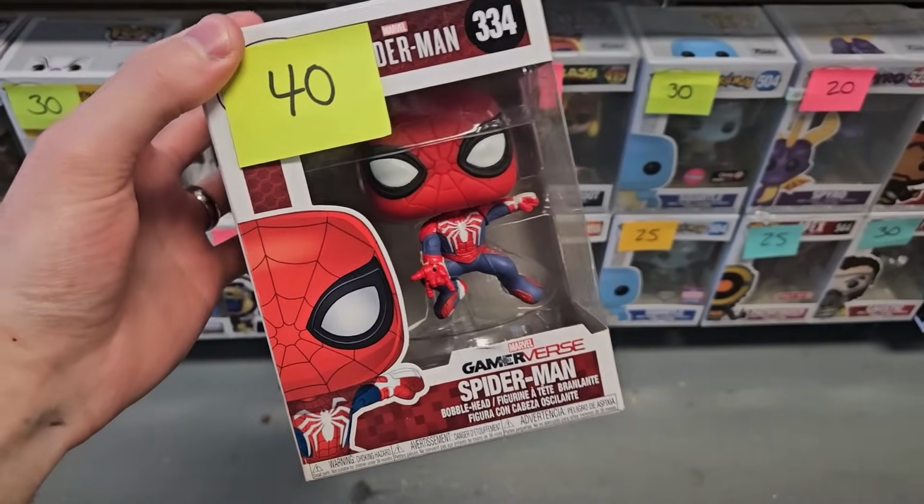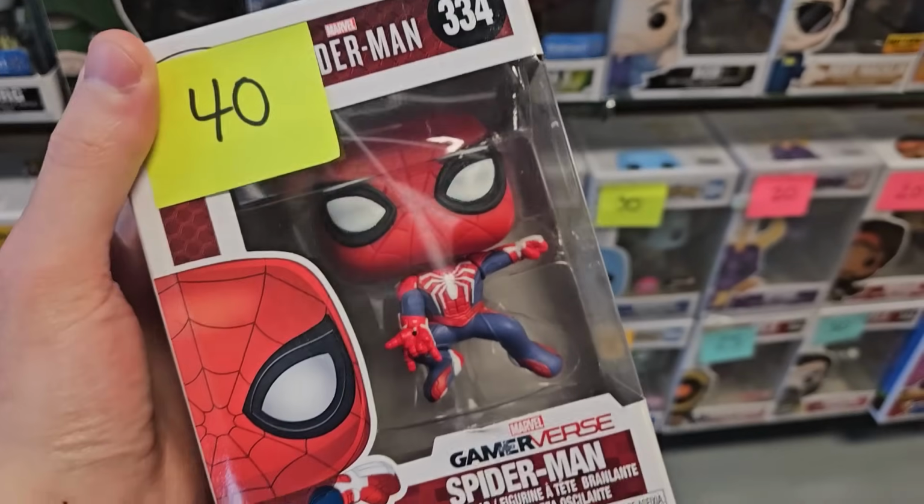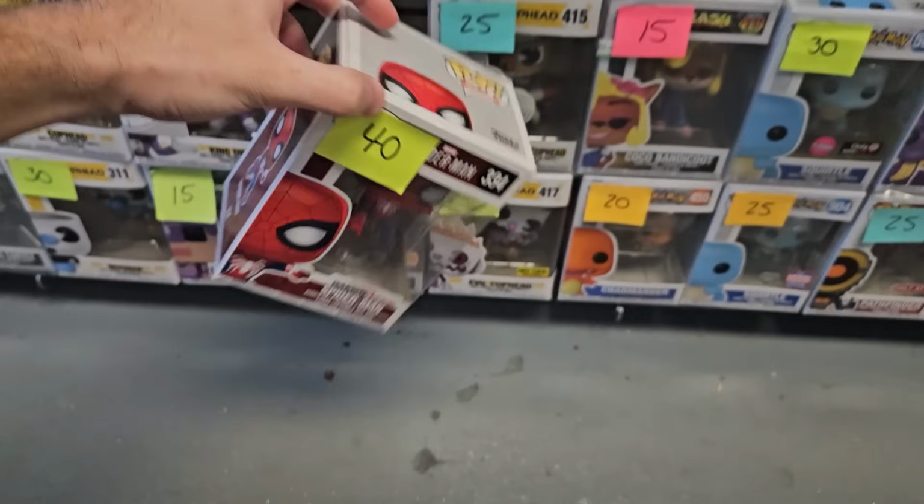Down here, this is a pretty fun one. The Spider-Man from the first game, actually. I think this is a GameStop exclusive, though. I think it's missing its sticker, if I'm not mistaken. I might have that wrong. Let me know in the comments. But yeah, that's pretty cool.